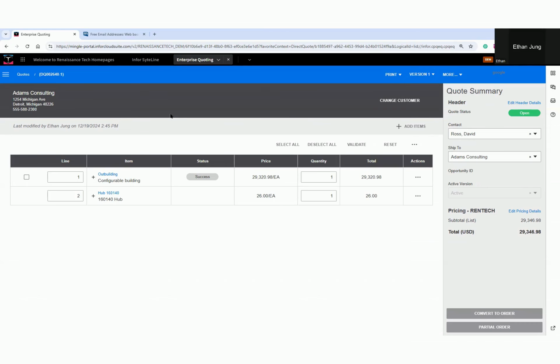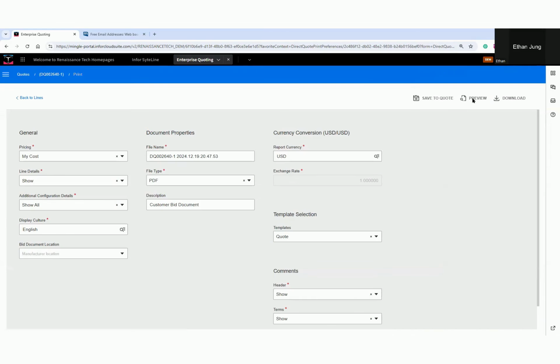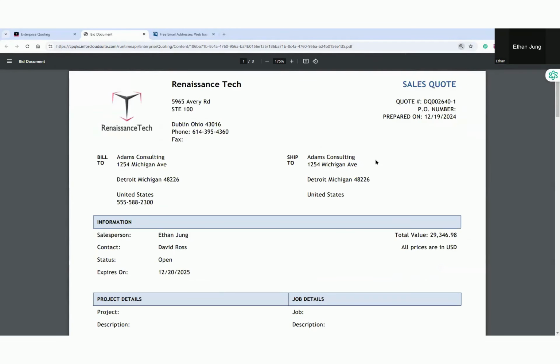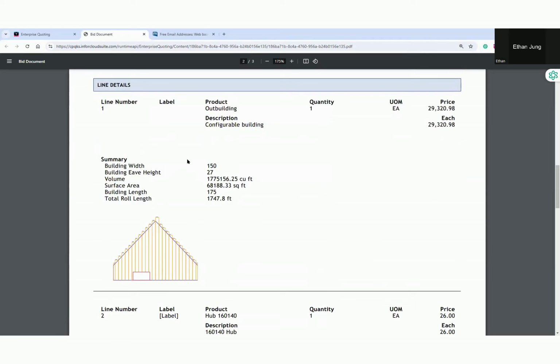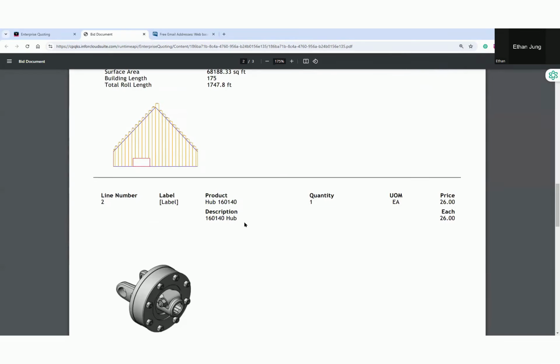So let's go ahead and take a look at this. What I can actually do from here is generate a document, and I can actually preview this as an example. When I create this document, it's taking all of that information from the quote lines and dropping it into proposal documentation. As you can see here, here is just a default template of that quote, who it's going to, the person that it's going to here, as well as when it was created, expiration date, any terms and conditions, as well as here's the outbuilding product with the summary of the spec that we had earlier created, as well as here's that line item of that hub motor product.